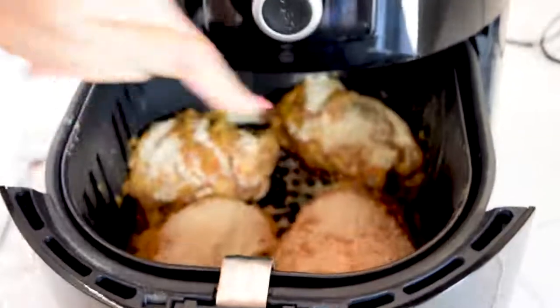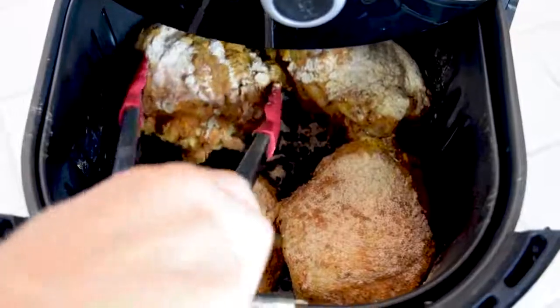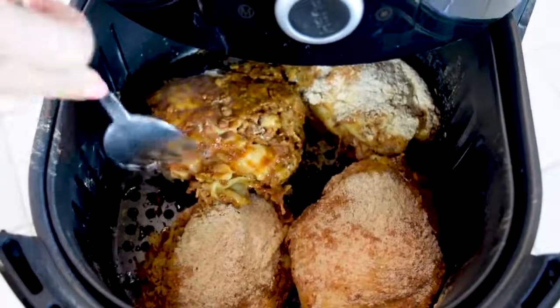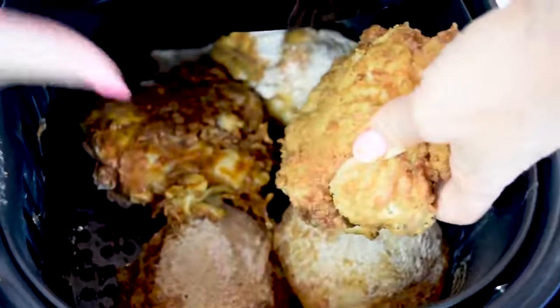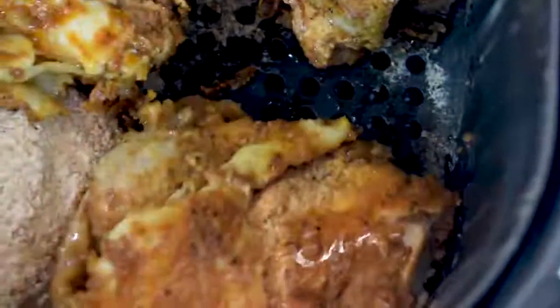It automatically stops, and I can see what's going on here. And for a super crispy edge, I'm gonna flip it. Look at that already. That's amazing. That is looking like our Kentucky Fried Chicken, and that has no oil added. So I'm flipping the other one. Oh yeah, number 3 and number 4.